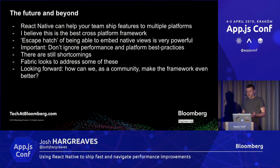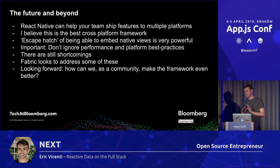So for the future and beyond, I think that as a team, we've been really positive, as engineers, and our product owners have been really positive around the speed at which we can ship things. And I personally believe that React Native is the best cross-platform framework that has been and is currently. The main reason I believe this is that there is always an escape hatch with React Native. For example, I gave you this example of this list. If you're like, wow, this list is really killing us right now, what can we do to better optimize it? Well, if you could go no further in React Native, you could just stick a native list view in there and do the whole thing natively. You're never completely locked in.